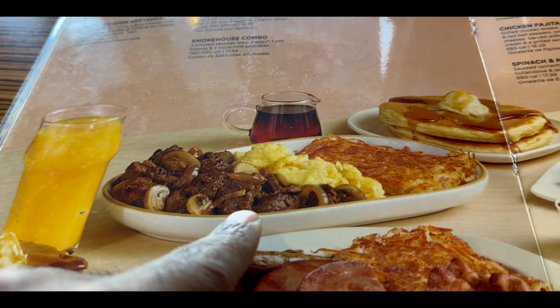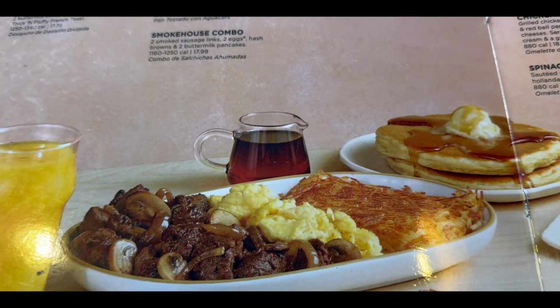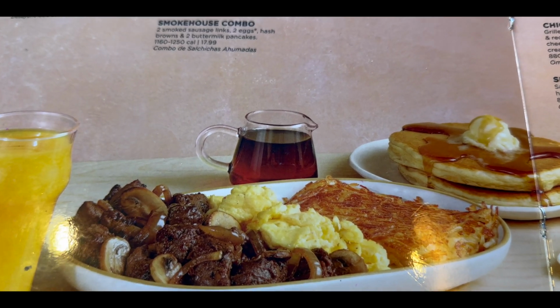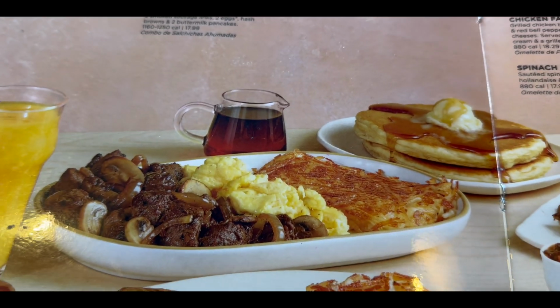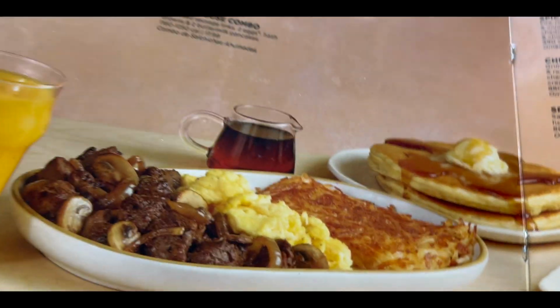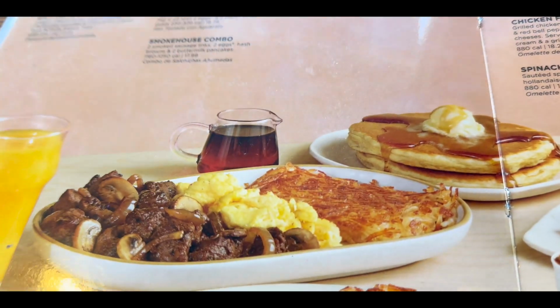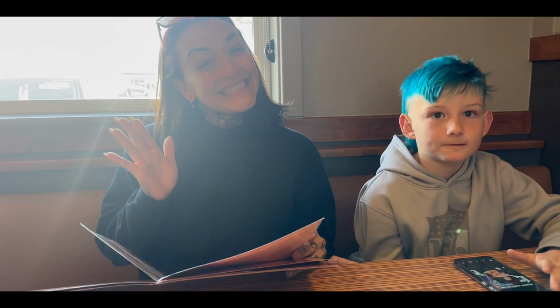So this is what I am getting. It's my go-to whenever I come to Denny's or IHOP. Super good. It's like when you go to Denny's and you only order Moons Over My Hammy. This is my Moons Over My Hammy, but from IHOP. And we got these two.